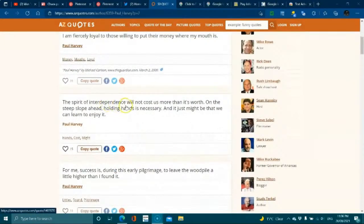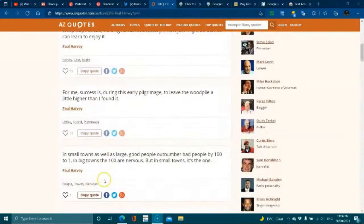The spirit of independence will not cost us more than it's worth. On one steep slope ahead, holding hands is necessary. It just might be what we can learn to enjoy. For me, success is, during this early pilgrimage, to leave a woodpile a little higher than I found it. In small towns as well as large, good people outnumber bad people by 100 to 1. In big towns, 100 are nervous, but in small towns, it's the one.